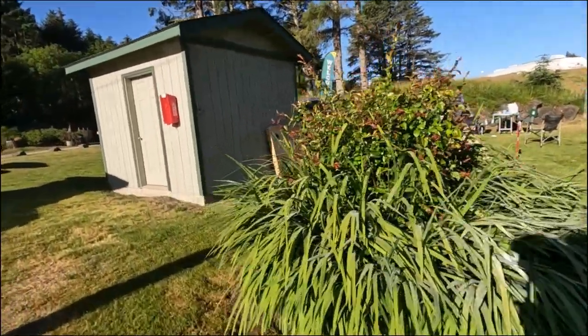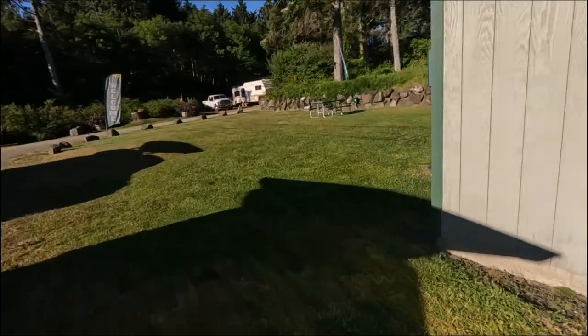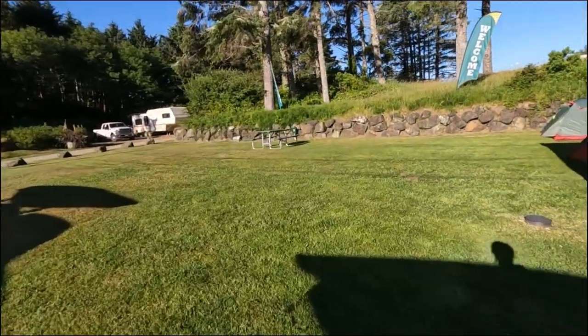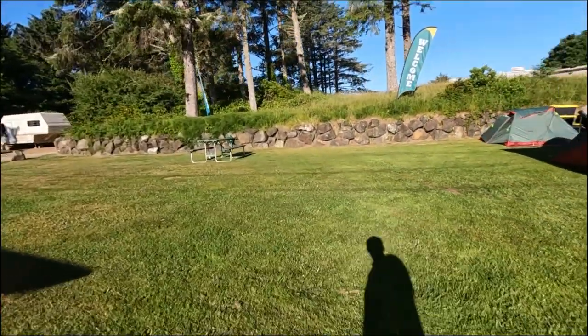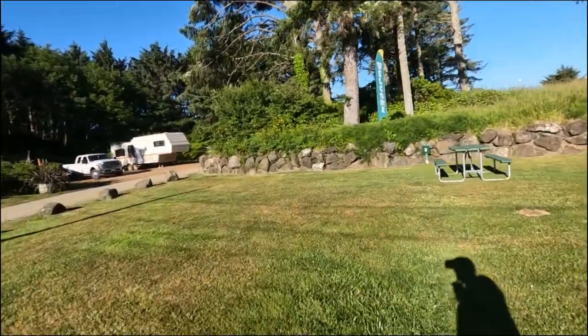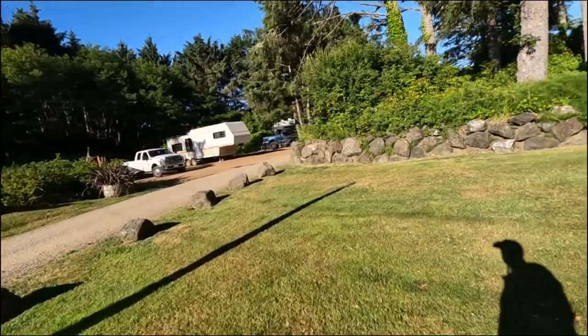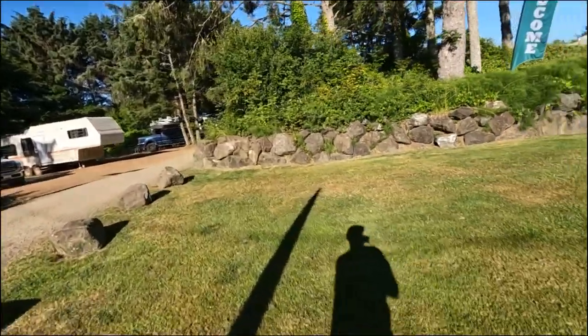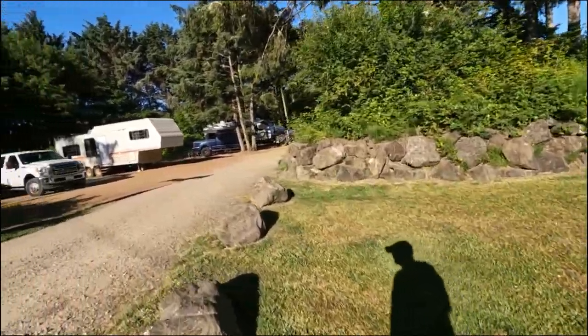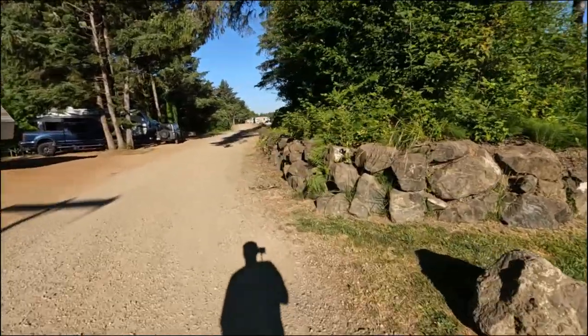Yeah, this place is crowded here. It is 4th of July weekend. Yeah, this is tent sites. This is one of the Thousand Trails that has really good tent sites. So, anyway, yeah, we're going to walk on down here.